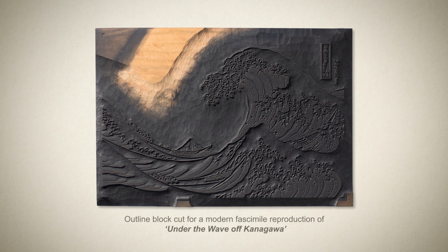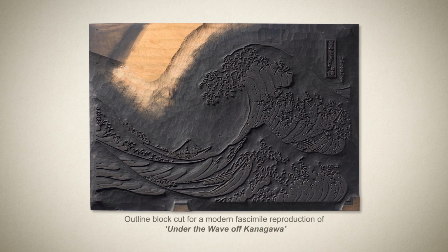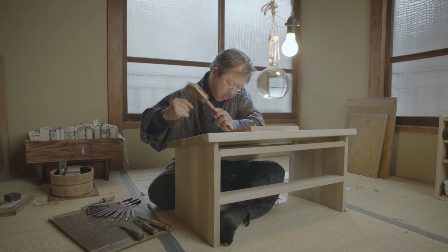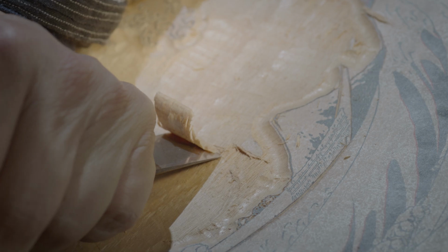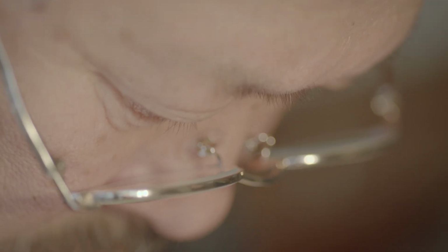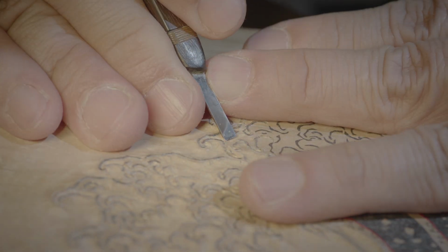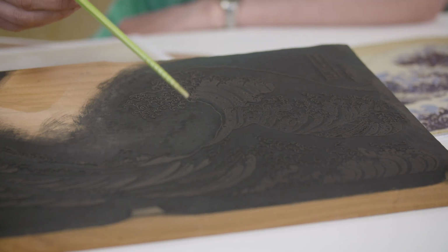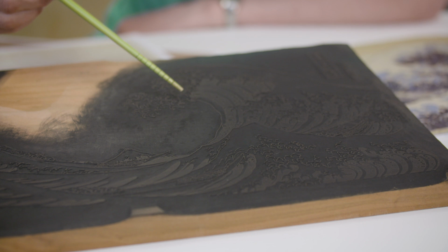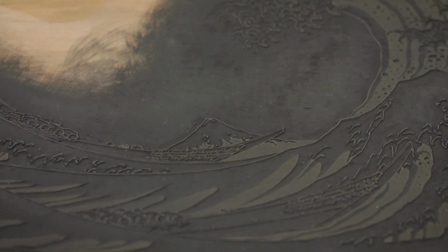Most woodblocks have not survived from the Edo period. They were made from a mountain cherry tree and they were just reused. So once there was nobody interested in buying a print, they would just recycle the wood. So scrape all the design away and carve a new design. So this is a modern woodblock that shows how the original keyblock would have looked.